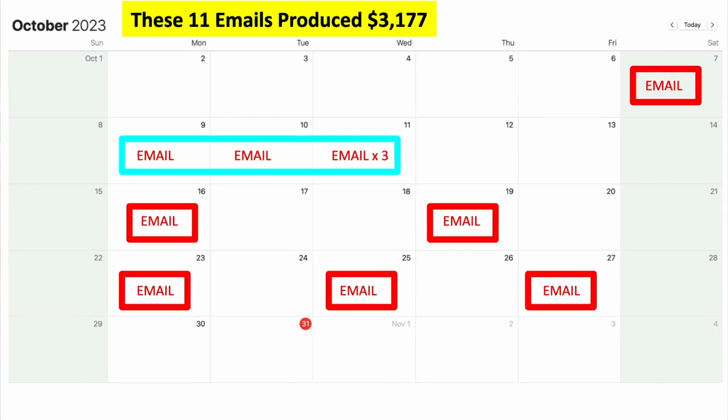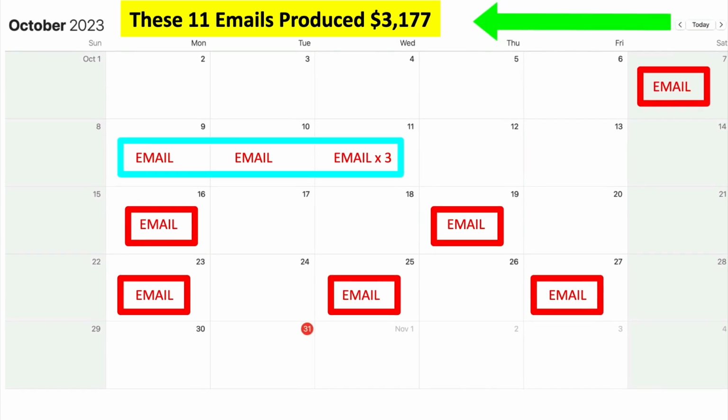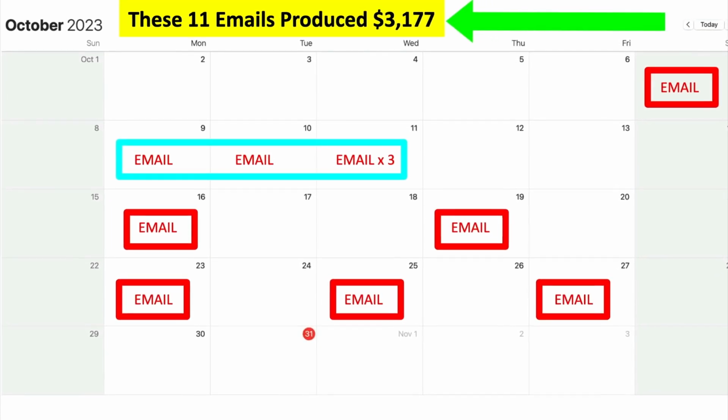And this is not just luck, by the way, because I've done this several times. I actually sent 11 emails in the month of October and generated $3,177 from just email.